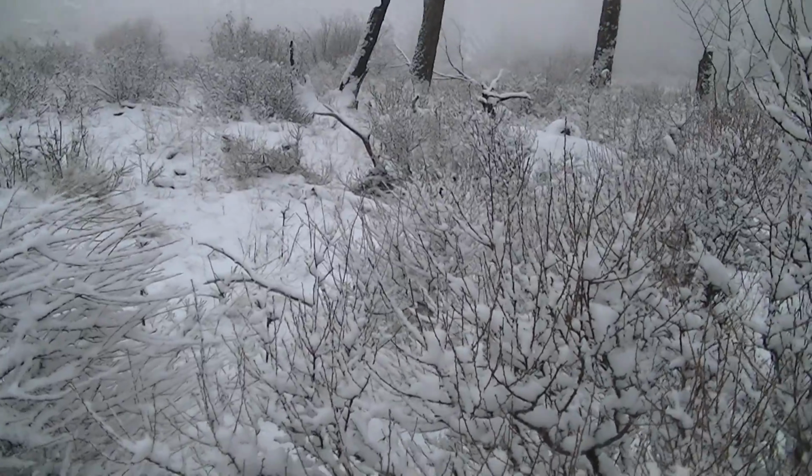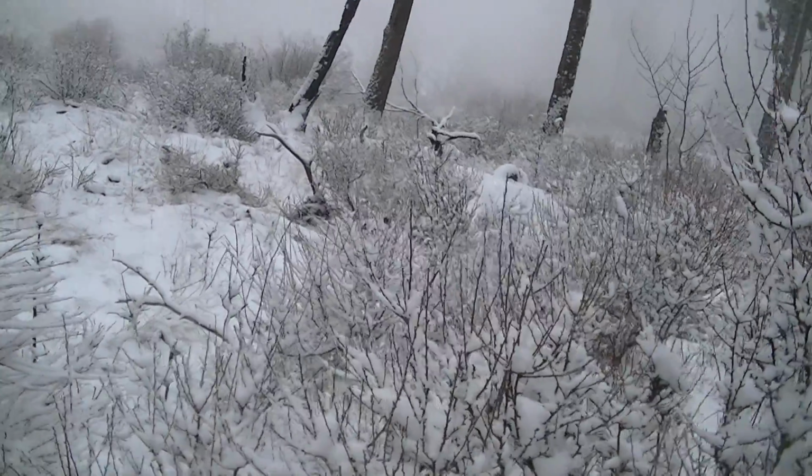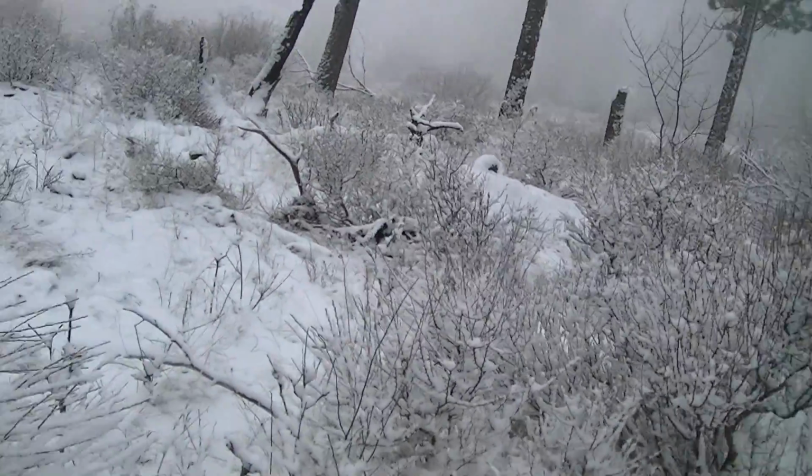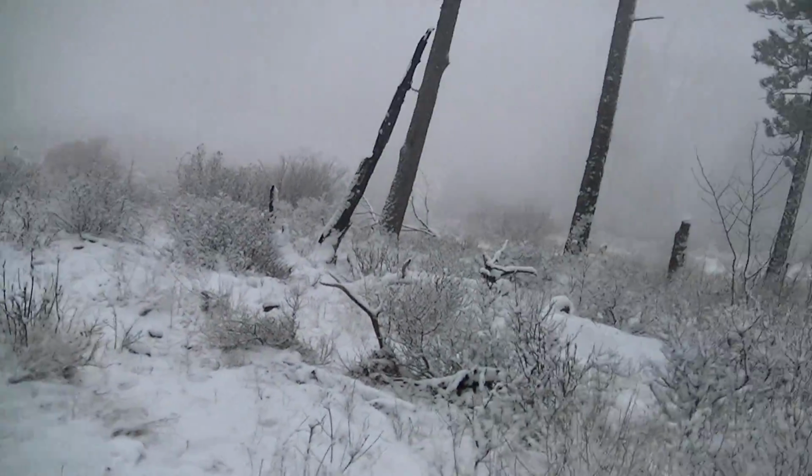Well, that's a bonus. There's a, I think it's the skull of a bull elk. This winter's kill. Looking around for that other shed for that mule deer.